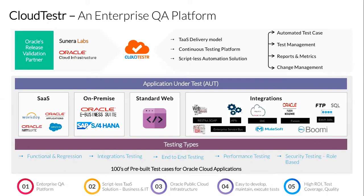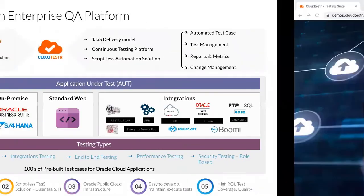It is hosted on Oracle Public Cloud Infrastructure, same place as the Oracle Cloud applications are hosted. We have a lot of pre-built test libraries that are already available. So you're able to have automation up and running within 4 to 6 weeks of subscribing to the service and get the executions and maintenance done within 3 to 5 days of your test pod getting updated. So I'll do a quick demo of the platform so that you can actually see it in action.